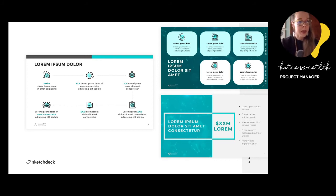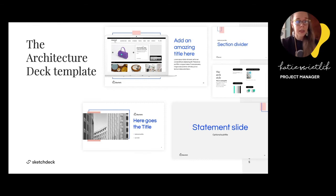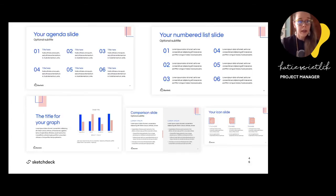And another example I have brought is using our architecture deck template. And here you've got some of our example slides pulled directly from the template. So no customization to client need here. These are also direct examples of the architecture deck template.